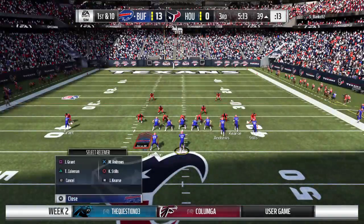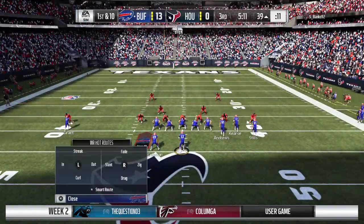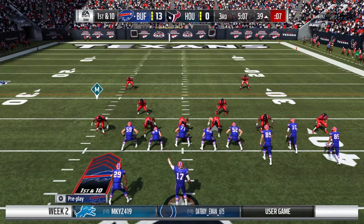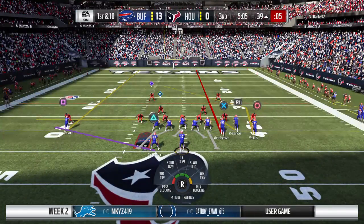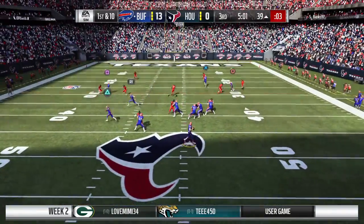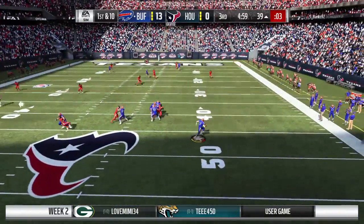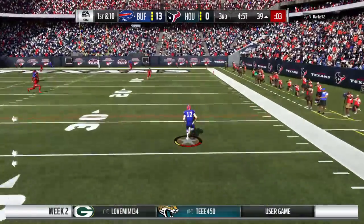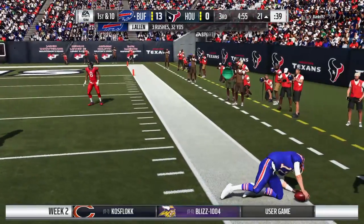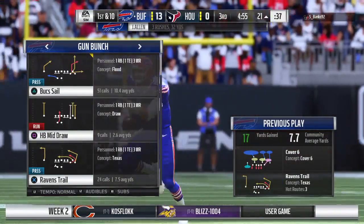Detroit! Gun! Over! Here's Allen on 1st and 10. Flush to his right. And some space here. 17 more yards on that one as they keep the drive rolling.